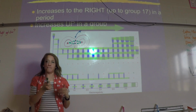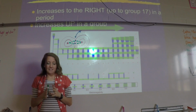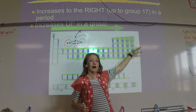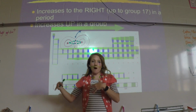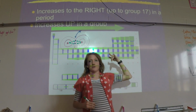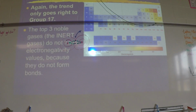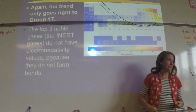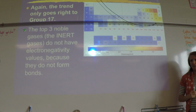So notice, this is really interesting, everyone. Focus back up front. Yes, the noble gases are stable, but some of our larger noble gases, krypton and xenon, do actually bond to some things. And we'll talk about, later on, why they would bond even though they already have their 8. So this is the last thing I want you to write down underneath: the top 3 noble gases do not have electronegativities because they don't bond. And if something doesn't bond, then it doesn't have an electronegativity. So just write that down underneath your trend.